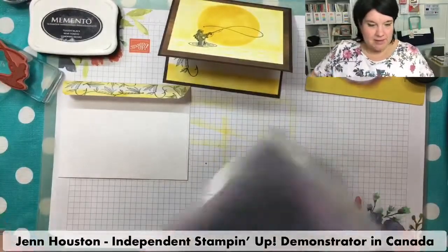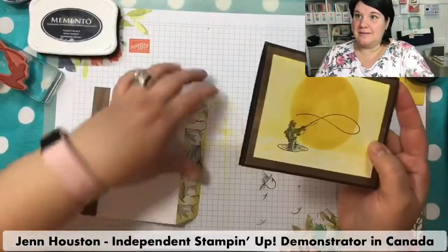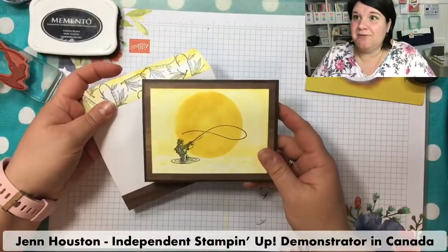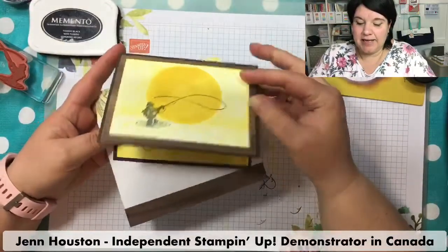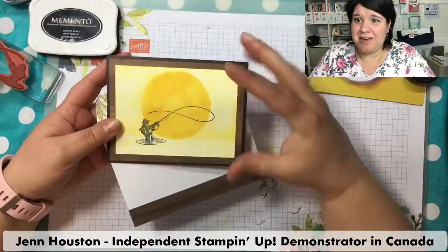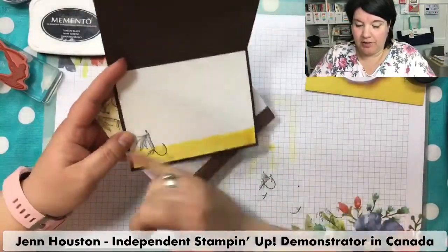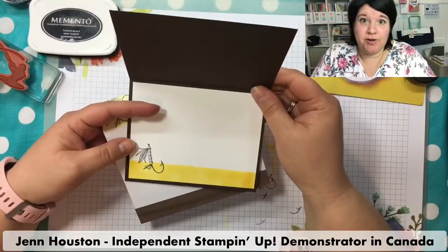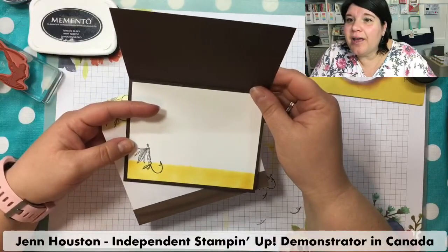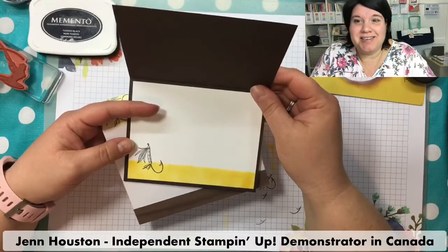All right. So there we have it. Our simple little masculine fishing card. And like I said, I don't have any sentiment here, but you could put your little happy birthday. You could put congratulations, whatever you think. Paper, ink, cardstock, and ribbon. That hook is a neat stamp.